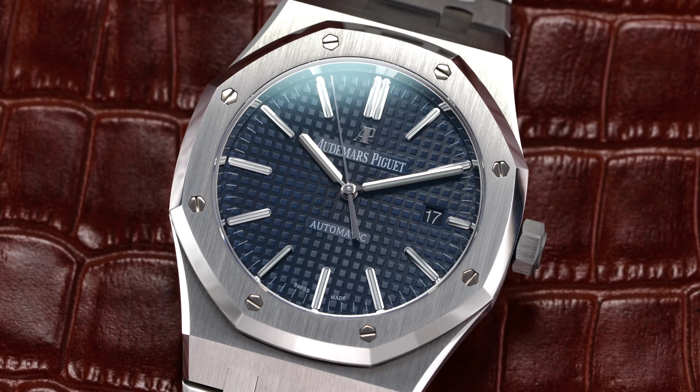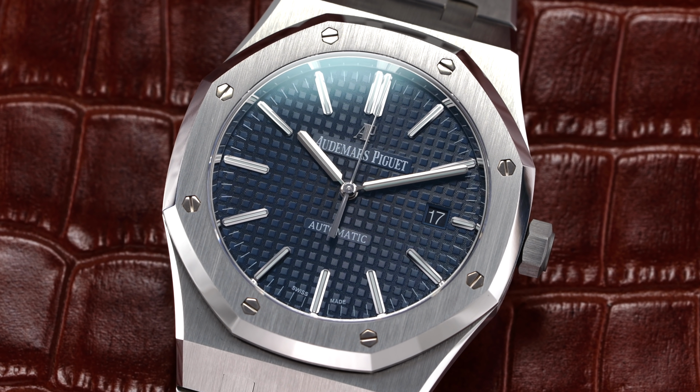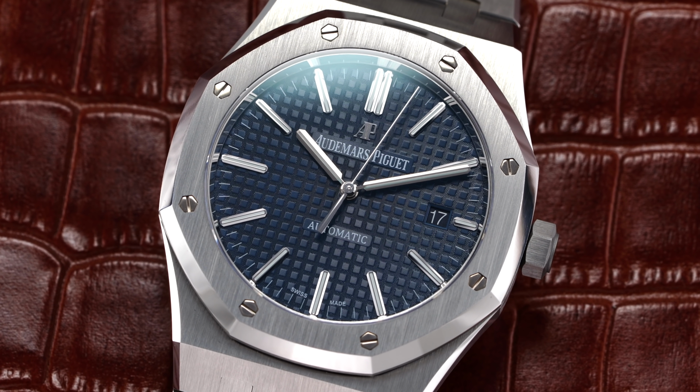But I'd love to see your guys' comments down below. What do you think of the AP Royal Oak 50 years later for this design? What is your general take on the entire model family? This is one that I think gets a lot of people talking.